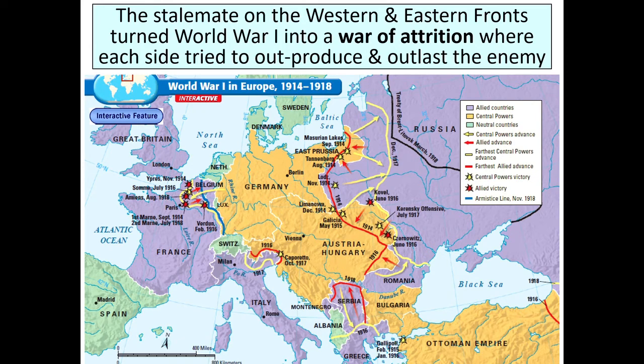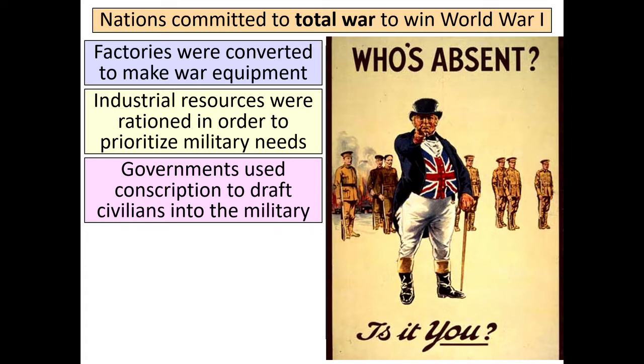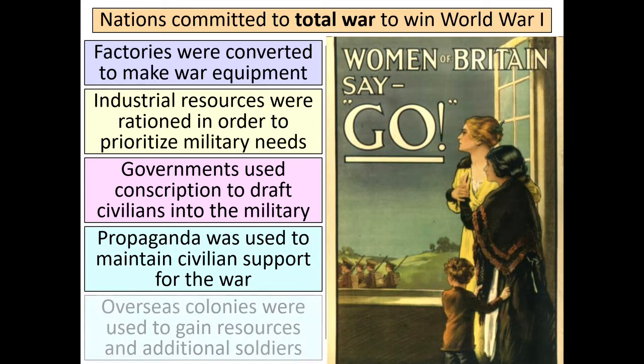in which each side tried to outproduce and outlast the enemy. Whoever breaks first loses. Nations committed to what we call total war in order to win. In total war, factories were converted to make war equipment. Industrial resources were rationed in order to prioritize military needs. Governments used conscription to draft civilians into the military. Propaganda was used to maintain civilian support for the war. And overseas colonies were used to gain resources and additional soldiers.